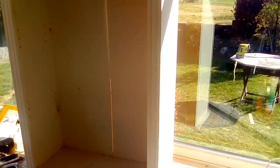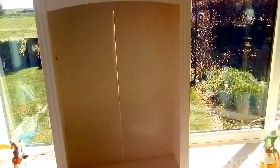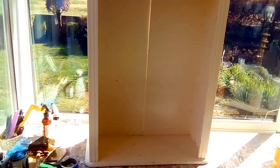Right, I'll have a look what paper I've got, because it will be papered at the back. I've got to tape it first though, because it's not fitting properly. Oh god, you can't see a bloody thing again, can you? Right, I'll come back when I'm ready. Alright.